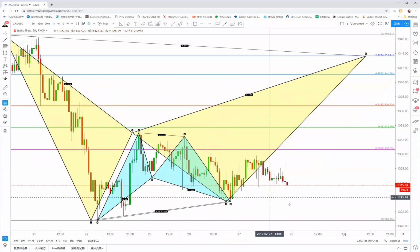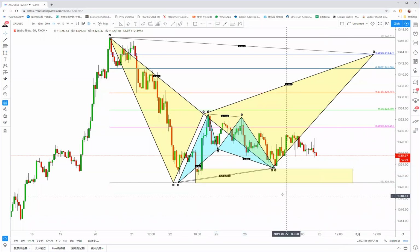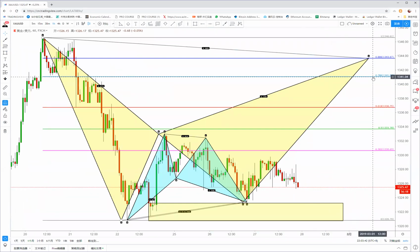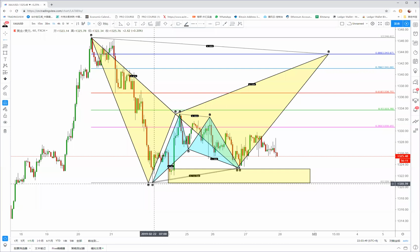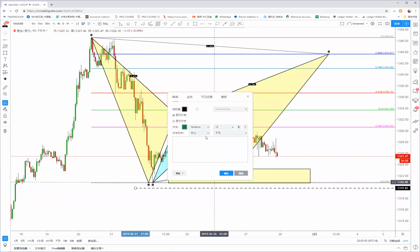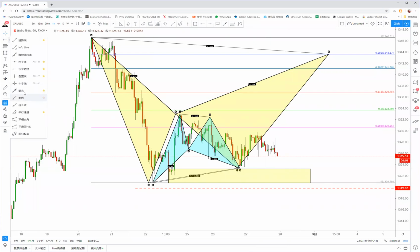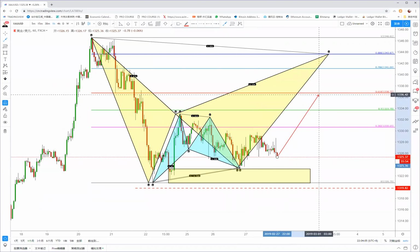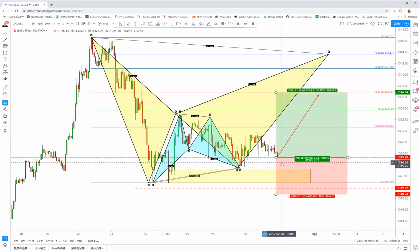So right now, 1324 is a very strong support. Here is a support level, and we can potentially catch a buy till 1336 and 1341. Of course, there's a condition for this trade: gold cannot break 1319. So if you want to buy gold, you have to set a stop loss at 1319. We can buy gold from here, from the 1324, 1325 level. Buy from here, aim 1336, stop 1319. If we measure, this is still about a 2-to-1 risk reward trade.